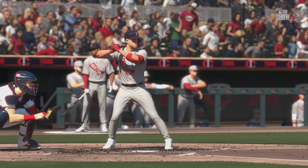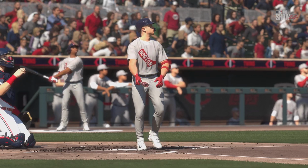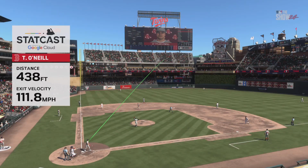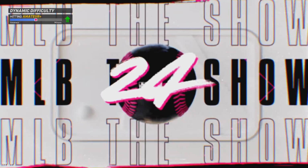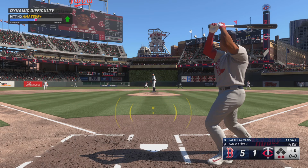Well, he put a really nice swing on that one, and everything was on time, took a direct path to the ball, excellent extension and just drove it out of here. Nothing better than when the ball jumps off your bat like that. Rafael Devers up to hit. He's already homered here in this one.